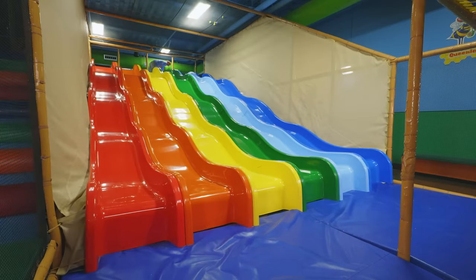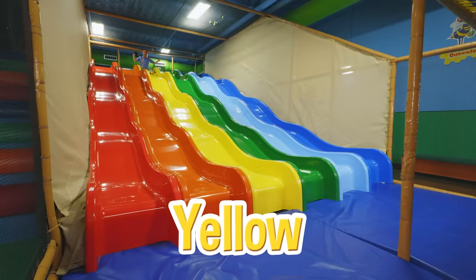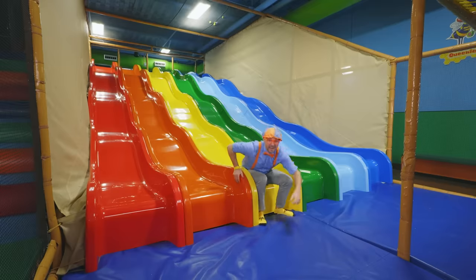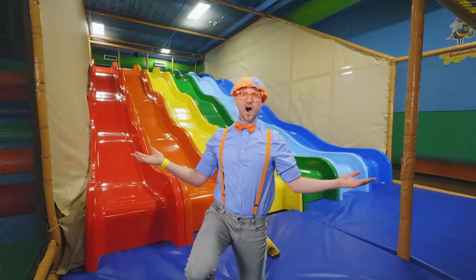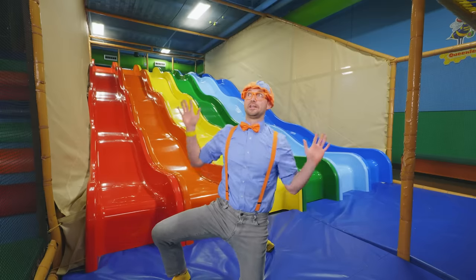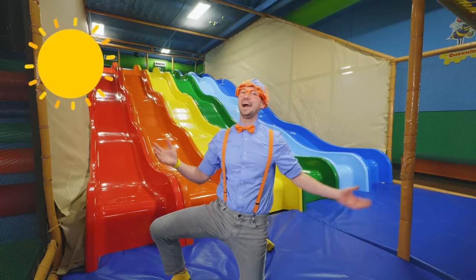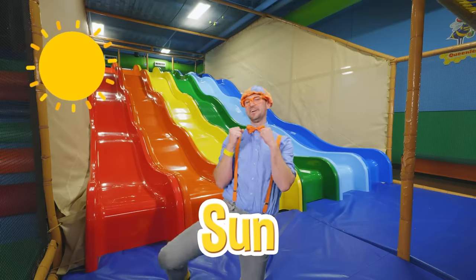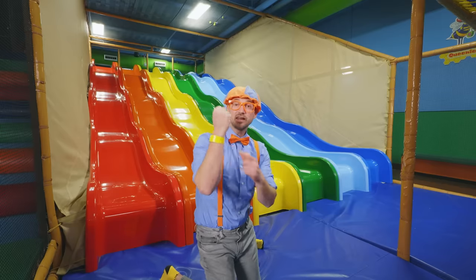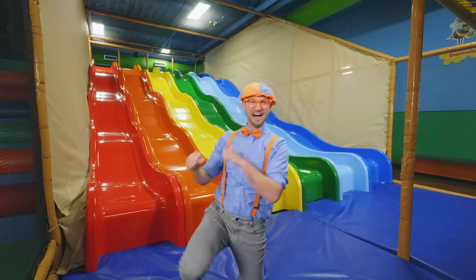Two colors left! Whoa! All right! Which color now? Whoa! Yeah! The yellow slide! Woohoo! Yeah! Yellow! Hey, can you think of anything that's the color yellow? That might make you really hot when you go outside. Yeah, the sun! Woo-hoo. Oh, and check it out. Yeah, remember? I got a yellow wristband. Cool!